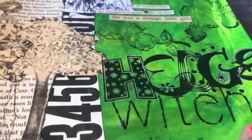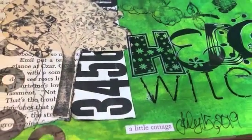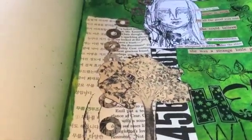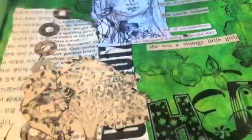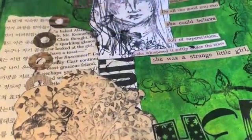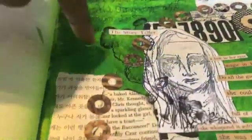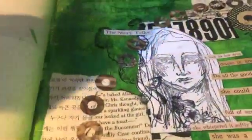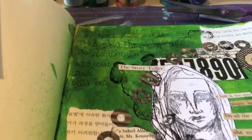Also, I took my old rub-ons. My God, they're so old. And I just keep them in a big pile over here. And I actually want to take the little butterfly off that one. And these were dollar store rub-ons, and they must be 200 years old, I'm sure. I'm going to either put it there or here. Probably there.